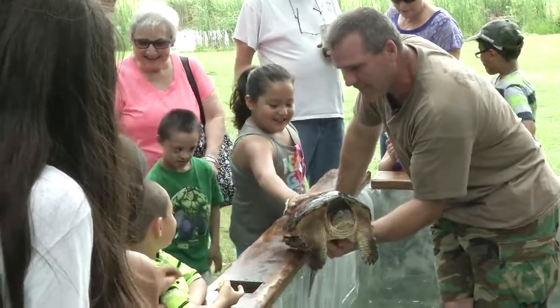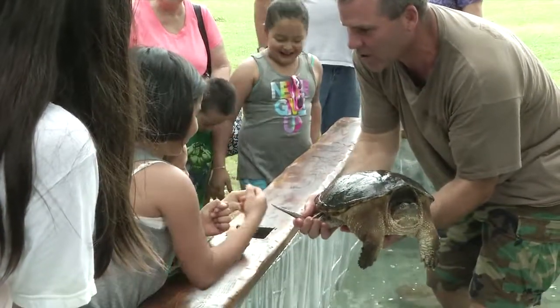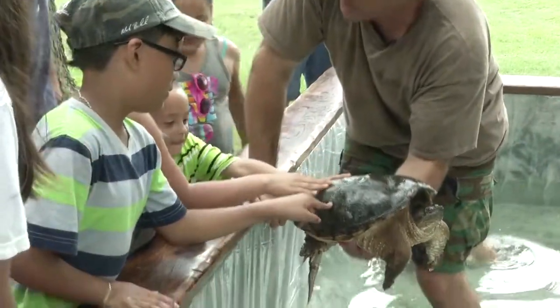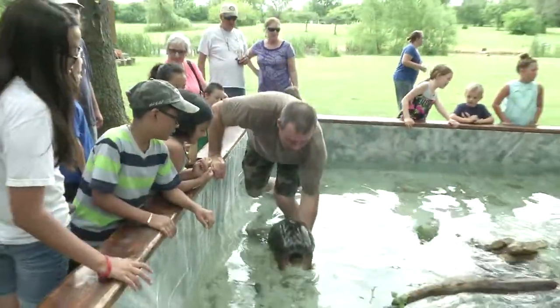Are you checking him out? All right, here, look at his claw. Look at his tail. You want to touch his tail? That'd go good with Rice Krispie treats. Okay. Should we put him back in? Yeah. Yay! There we go. Big snapper.